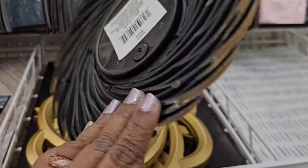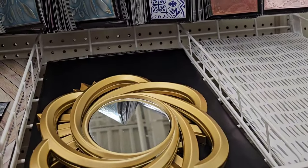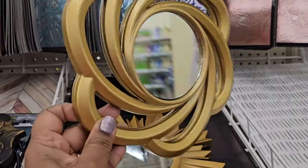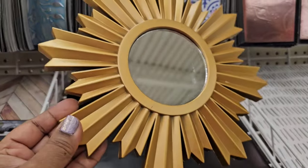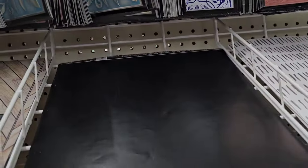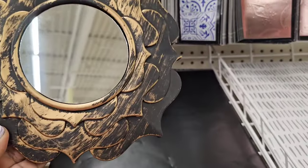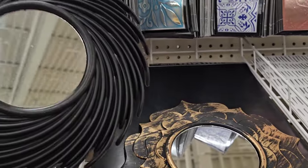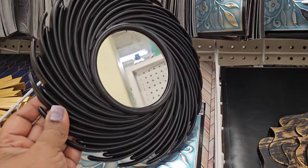They have these mirrors and they have them in gold. They have this gold one as well. That's really pretty. And they also have this one here. That's gorgeous. And they have these burnished-looking ones that are really pretty. And they also got the black here. That's gorgeous. I happen to see my face in it, right?